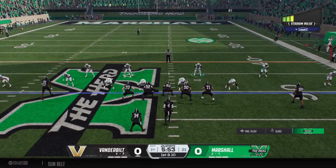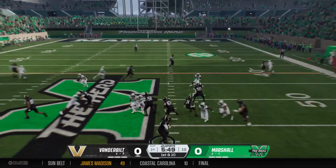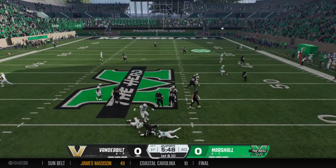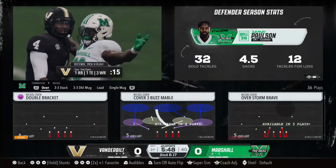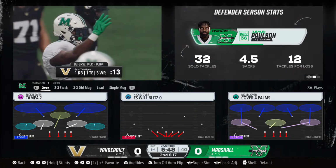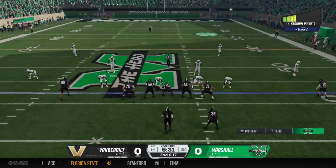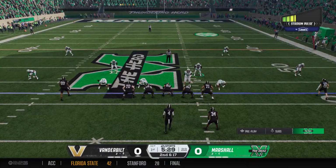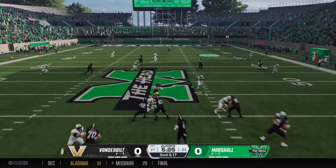Defense loves to show heat and try to confuse the quarterback. Off the play fake on first down. Quarterback feeling that pressure, and he's knocked down at the 42. And the defense gets a sack, and that's going to be the big determining factor in this football game. A week ago, he only got sacked one time. They've already got him on the ground. If they want to win this football game, they got to keep getting after the quarterback.